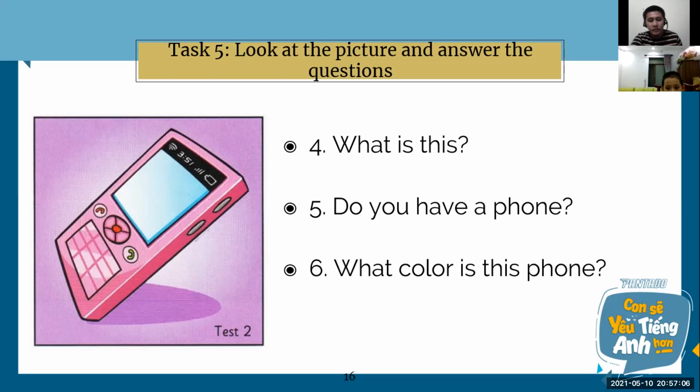Okay, next, number five, do you have a phone? Okay, can you tell me why? But my father and my mother have a phone. Okay, your mother and your father have a phone. And do you use their phones? I don't have my phone. Do you use your mother's or father's phone? No, I didn't. No, you don't. Okay, next, number six.